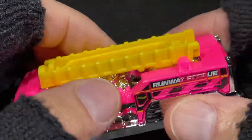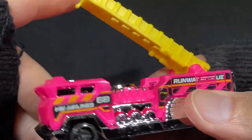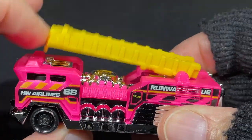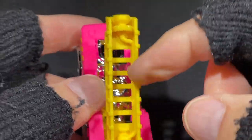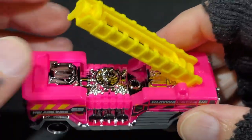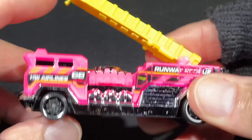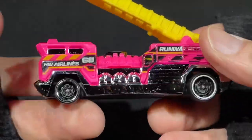Fire truck, very nice. And the special feature is the moving ladder. It shows it on the back of the card. That's a special feature, just the moving ladder, moves up and down. Very nice. It does have like the foam shooter. It shoots the foam on the airplanes. The Runway Rescue, very cool. Check out the big giant engine on there. Very, very nice. Little turbine on the top, very cool.